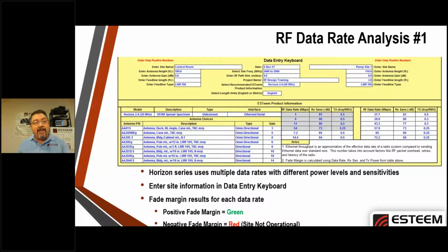We're going to start with a direct mount antenna, which has a 5 dB gain but no cable. So we enter 5 dB on the control room side, and we just leave the feed line length blank. On pump site number 1, we're going to enter the lowest gain antenna that we have, which is a 6 dB antenna. But if we look at this chart, we'll see it actually has 3 feet of LMR 195. So we enter that information in.